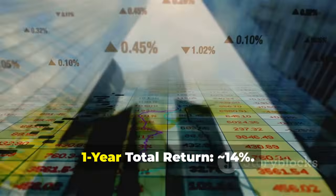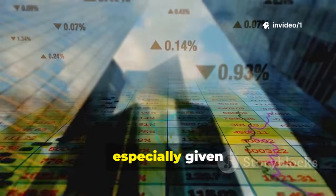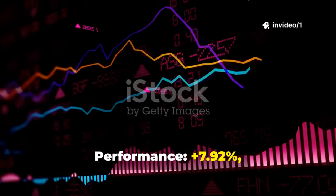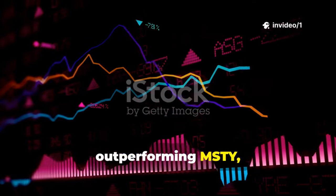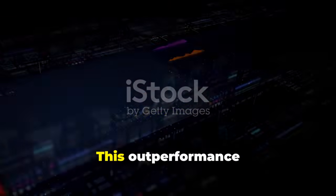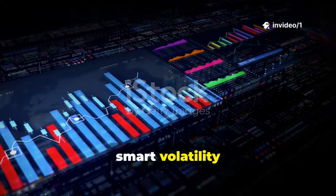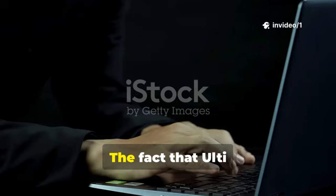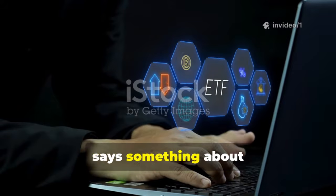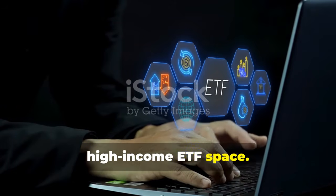Let's talk numbers. 1 year total return, approximately 14%. Respectable, especially given the weekly distributions. 1 month performance, plus 7.92%, outperforming MSTY, PLTY, and even TSLY during the same period. This outperformance is likely due to the broader diversification and smart volatility targeting by the fund managers. The fact that ULTY is now beating out other popular YieldMax products says something about the power of diversification even within the high-income ETF space.